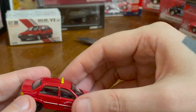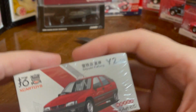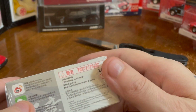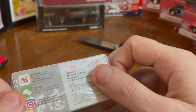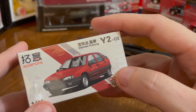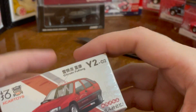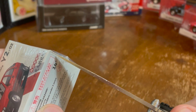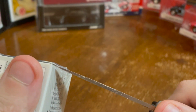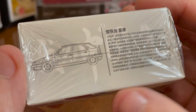And so, one thing that the Wikipedia article about I think it's called the Charade, did say was that its subcompact nature and low or high fuel economy made it very competitive against the other taxis at the time, which were mostly Citroens. And so I found a Citroen taxi from XcarToys, and it looks to have the same livery. I mean, it could be saying a completely different company, I don't know, but it's got a cool outline of the car here.